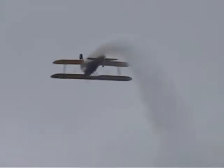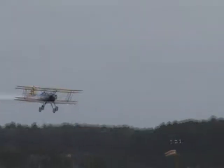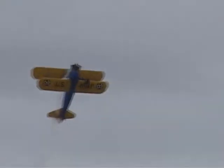He'll tilt his head back, look at the runway, get his altitude, pull hard on the stick, yanking it back right into his lap, diving toward the ground, right down toward the ground, stopping it at only 40 feet above the ground. Now lower and lower he goes. He's got some energy. Up he goes.